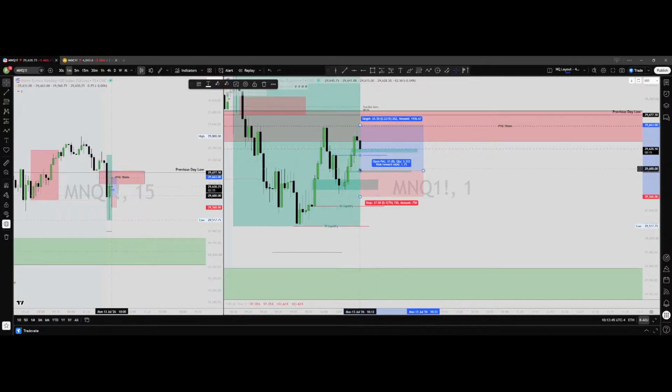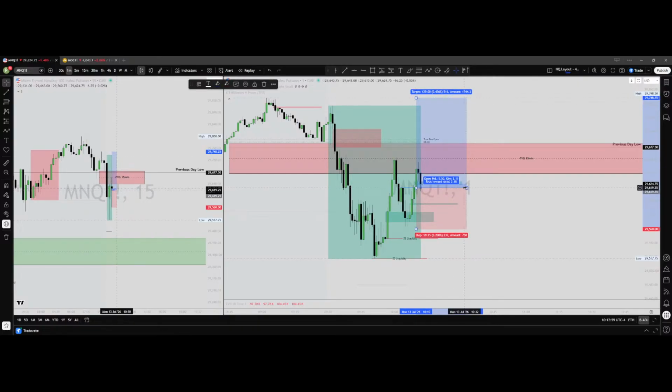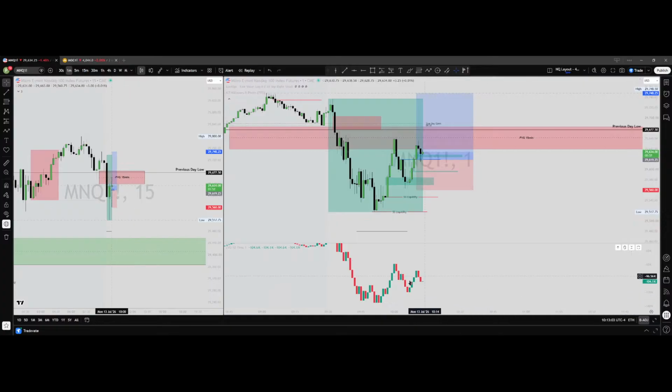Okay, this could be doing something like this. There's a breaker block here as well, so chances are that it would be something like this. And then if we want to take the draw higher, then we have all these equal highs, 129 points higher. Not entering into this trade, there is no proper level of interest.